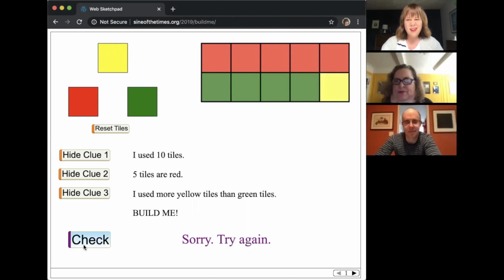Oh, sorry, try again. Oops. I wonder what happened there. Let's see. I'm going to look at my clues. I used 10 tiles. Yep, I did 10 tiles. 5 tiles are red. Yeah, I did that. And I have yellow and green tiles. I really wonder what's wrong here. Ugh.